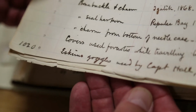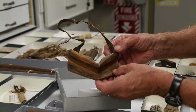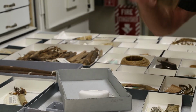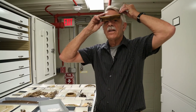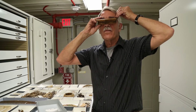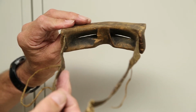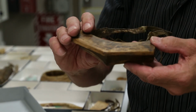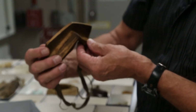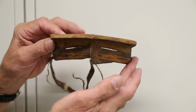Eskimo goggles used by Captain Hall. So here's the goggles. This is one of the really amazing pieces. And so you put these on your head like this to keep the glare off you. And I can see you perfectly through the slits here. The sun is really bright on the snow, and you can burn your eyes and make you snowblind for days, and it's excruciating. This is as important as your boots. So occasionally we have artifacts that document the actual activities of the collector.